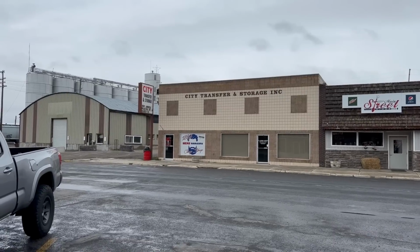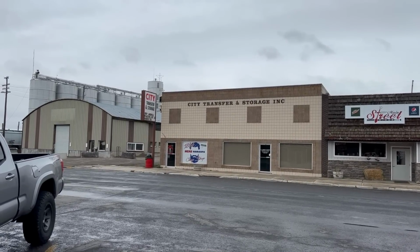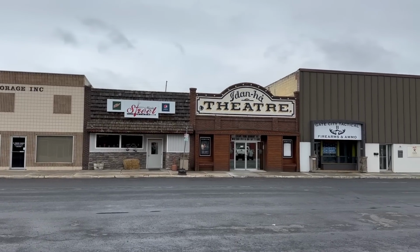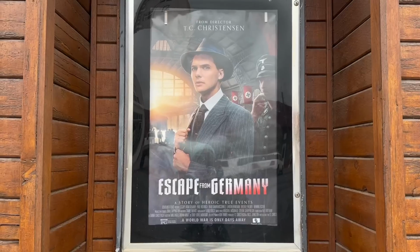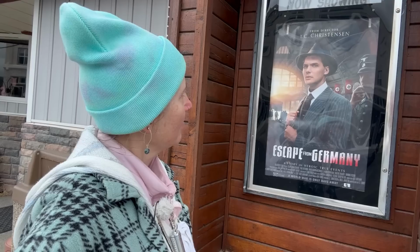Then across the street you'll find the City Transfer and Storage Building, where Tilly's Chop Shop is located, the Main Street Diner, and the Idaho Theater, where you can still catch a movie Wednesday, Thursday, Friday, and Saturday. It looks like they're currently showing the movie Escape from Germany. That's one I haven't seen yet.